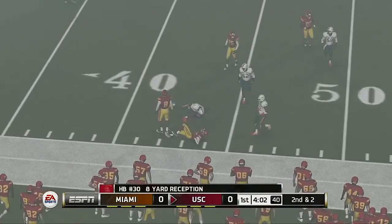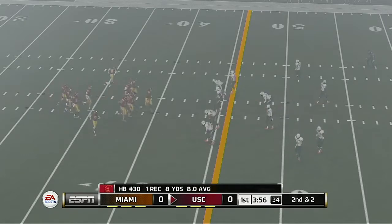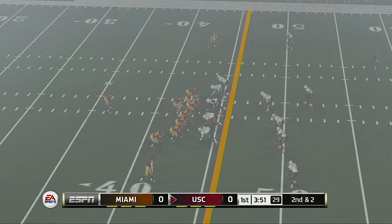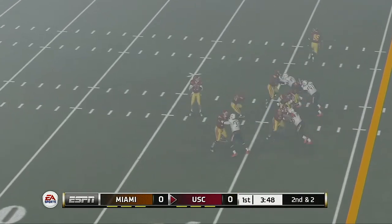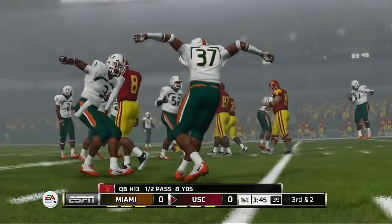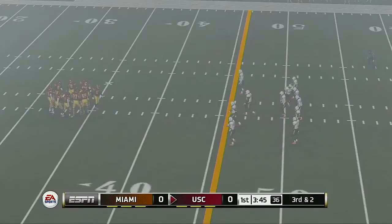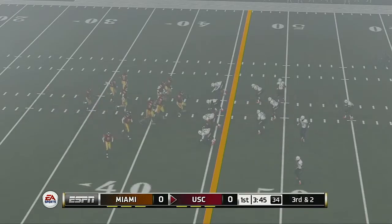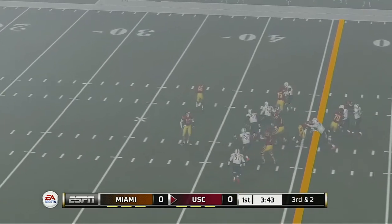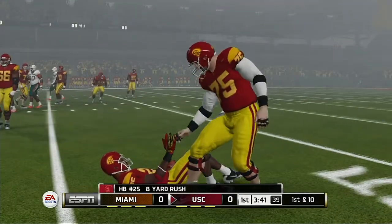Gets it. He's in space. He's taken down around the 43-yard line. So it's second down and about 2 yards to go. That makes it second and two. And he just gets rid of it. On the pitch, and he's taken down right around the 48-yard line.